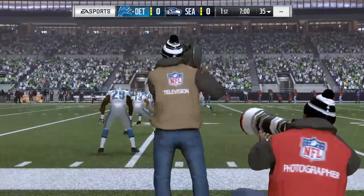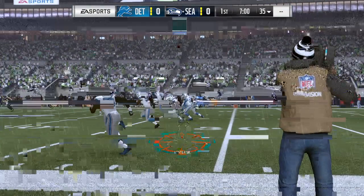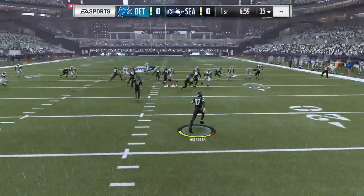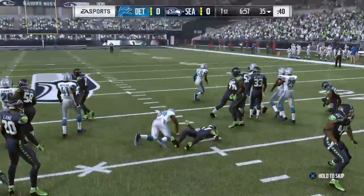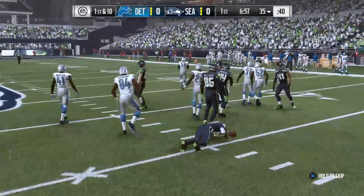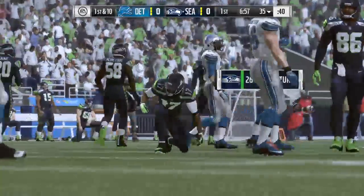Here's the punter, Sam Martin, now ready to get us Seattle. On the return, the old reliable Devin Hester, the veteran. And good starting field position. He'll get this one all the way up to about the 35-yard line.